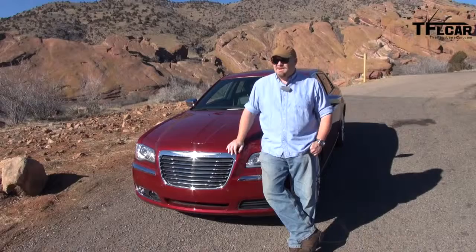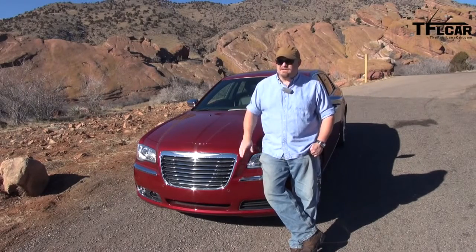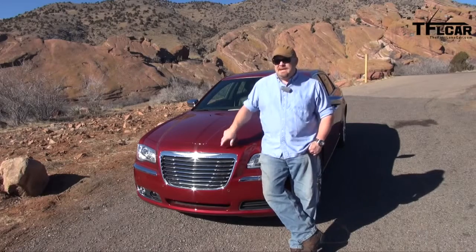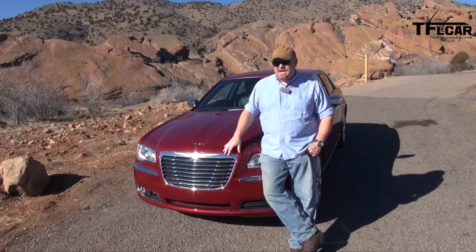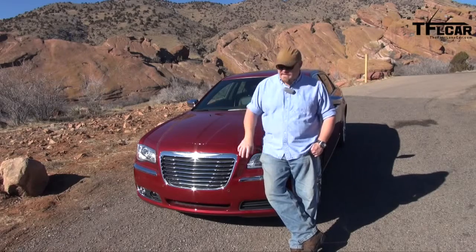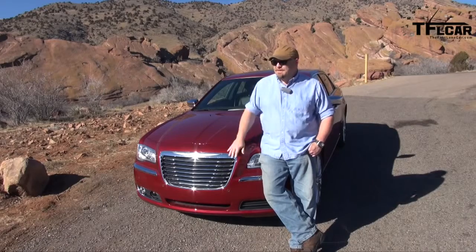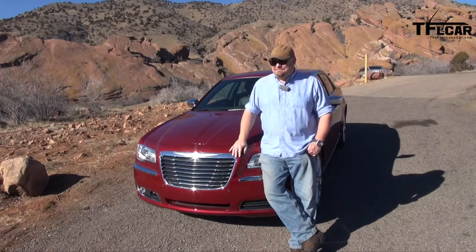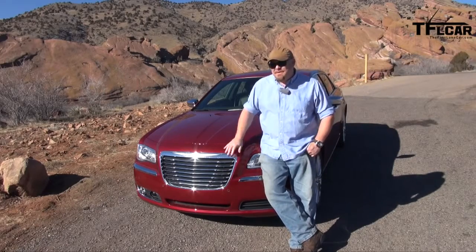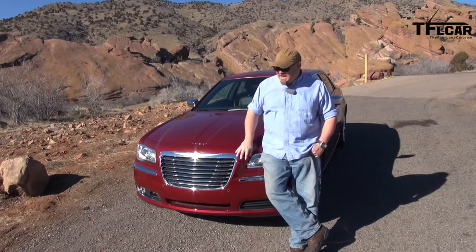Bummer. The all-wheel drive 300C starts at around $39,000. This one, as equipped, is $45,000 and change, and you can easily get it up to nearly $50,000 if you slap on everything. So the question is, in this case, do I think it's worth nearly $46,000? I think it's a little overpriced for what we're getting. I think that it's a little bit old. I was kind of hoping for about $2,000 less, frankly.